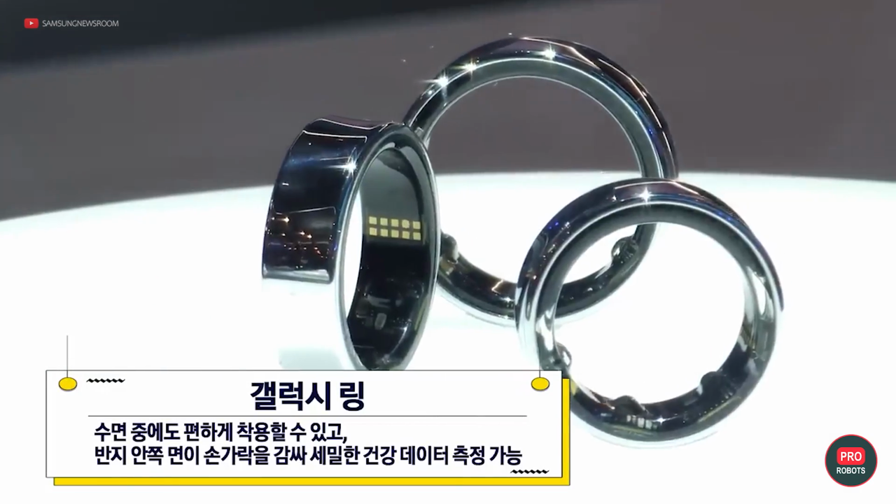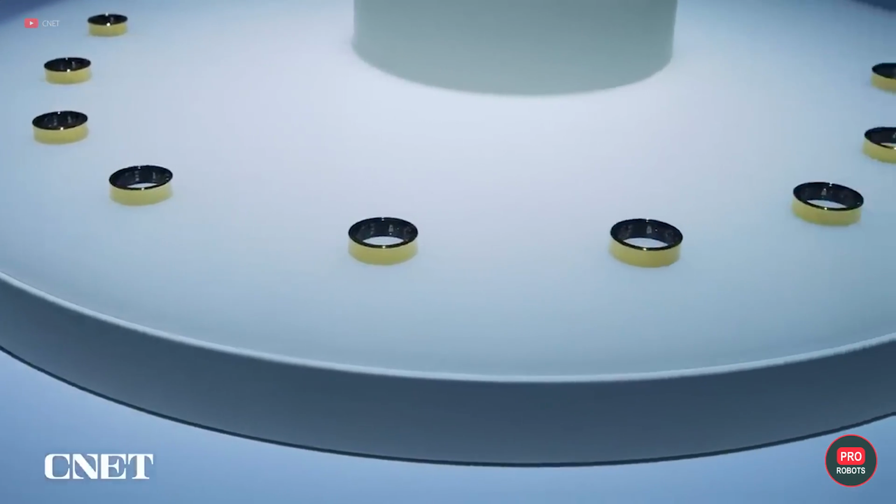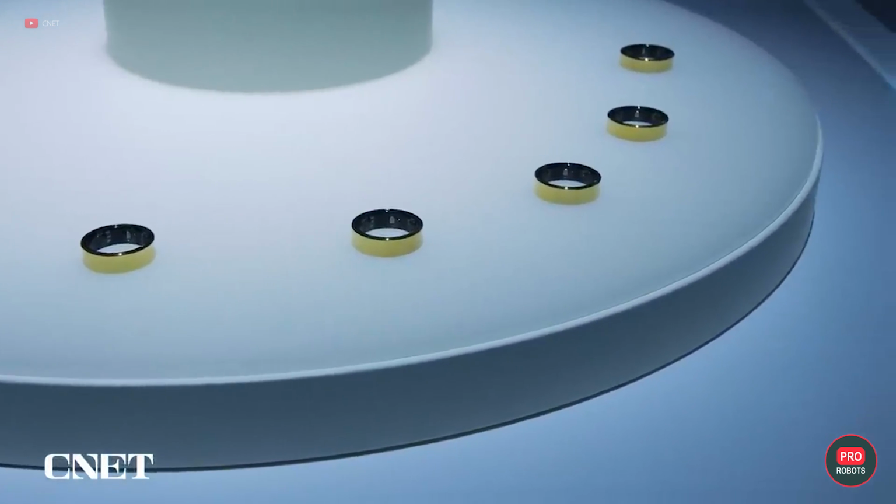The Galaxy Ring was announced at Samsung's Galaxy Unpacked event earlier this year and was only recently shown live at MWC 2024 in Barcelona. It's positioned as a powerful and convenient health and wellness device. The Galaxy Ring connects to your smartphone via Bluetooth and syncs with the Samsung Health app. If worn 24/7, it will collect as much info as possible about your heart rate, sleep, breathing, and physical activity.